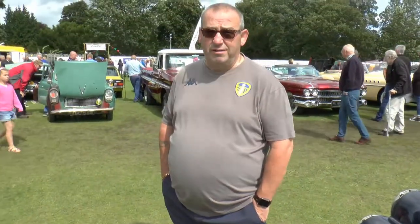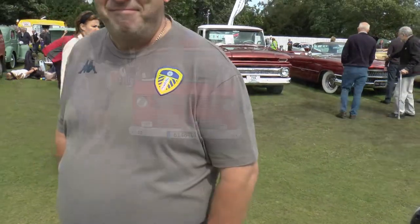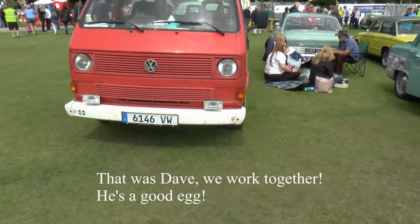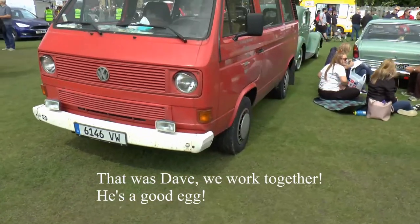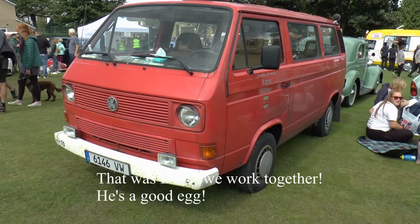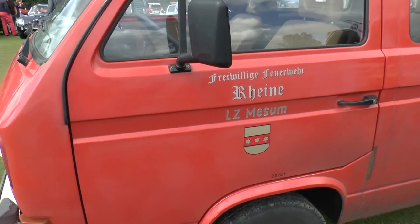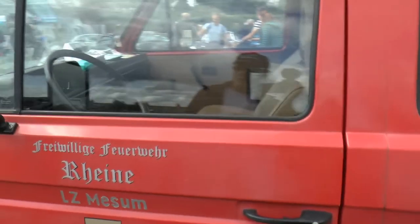Oh, what are you doing here? Look, I've spoiled my film now. Oh, that was Dave. That's a V-dub. Oh. We're in a museum. I know my film round here. Yeah, goes on the wrong side.